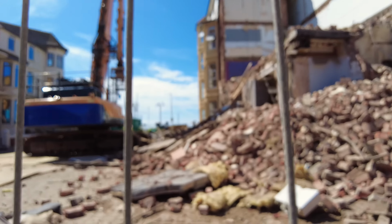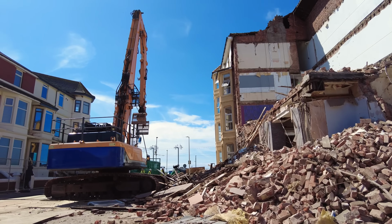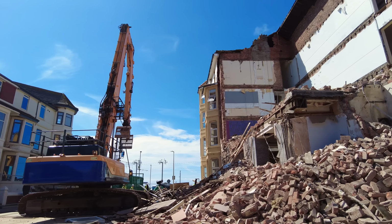But there you go, it's pretty much just a pile of rubble now, and they're getting this big digger going again, so they're going to be knocking a bit more off it. So there you go, that was just a quick update on the demolition of the St Chads Hotel here in Blackpool.